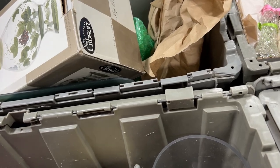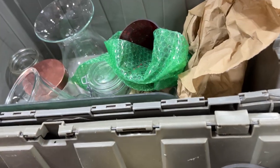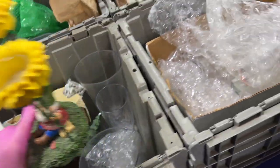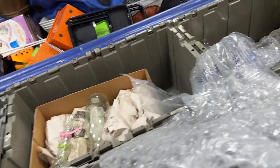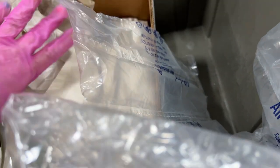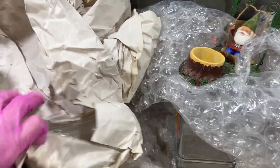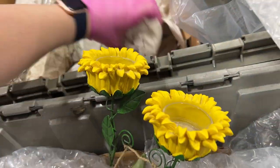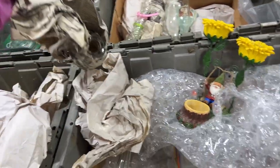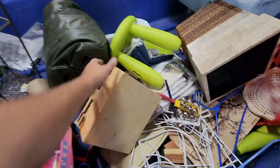I have to be careful nobody gets that. It's like some kind of vase. A bunch of just glass, okay. Some nice bubble wrap here. Let's see what's here. Looks like it's gonna be, I don't know, a box full of vases. Yeah, that's what it feels like. Yeah, box full of vases. There's salt rocks.